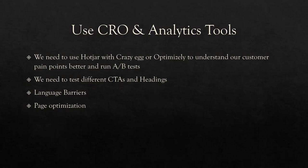So currently we are not using a CRO analytical tool for looking at a website and doing A/B testing. So I would recommend we install Hotjar with Optimizely to run A/B testing on a website, as well as looking at what our customer is having a pain point at. For example, if a customer is coming to a website and doesn't like a certain button, he'll exit out of it. So these two tools will really help us out in that aspect as well.